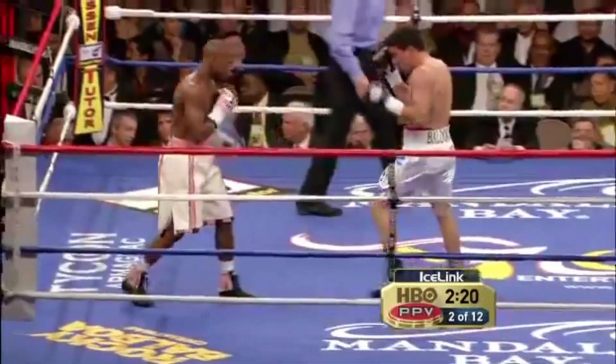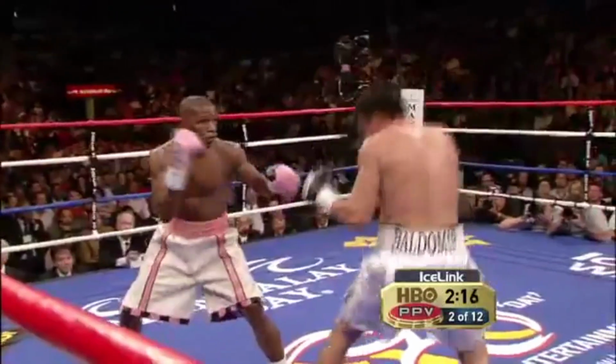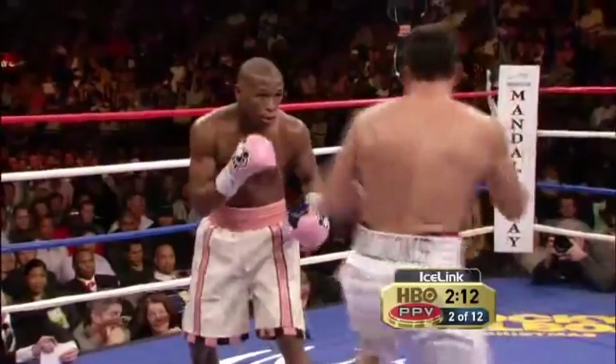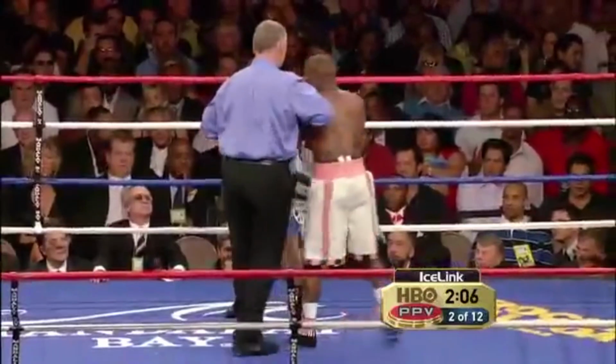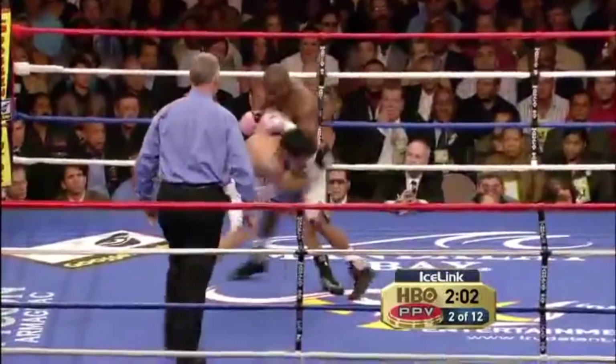Neither fighter landed in double figures in the first round. It's very bad news for Baldomir that Floyd Mayweather landed only 8 punches and produced 2 cuts on Baldomir's face. Hard right hand by Baldomir lands over the top. Good. Sneaky right hand lead. Mayweather seemed unprepared. Good right hand.